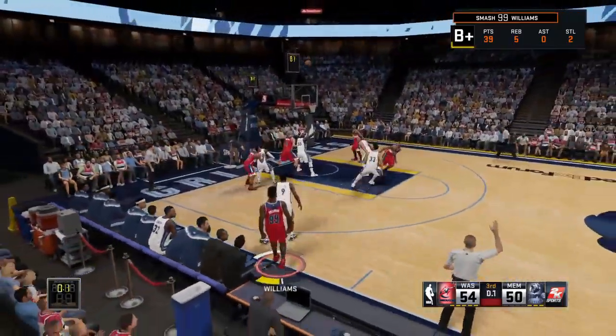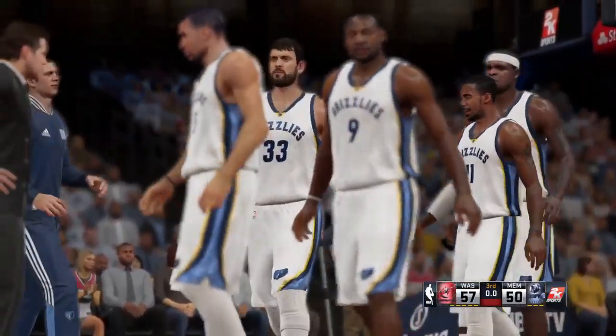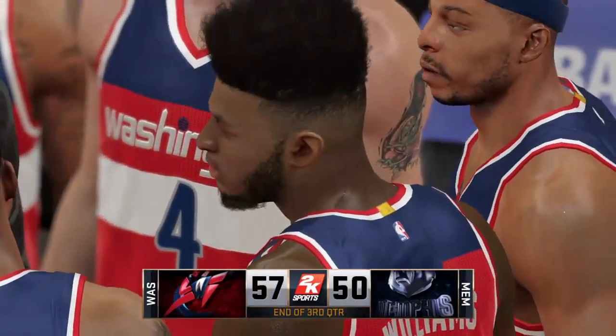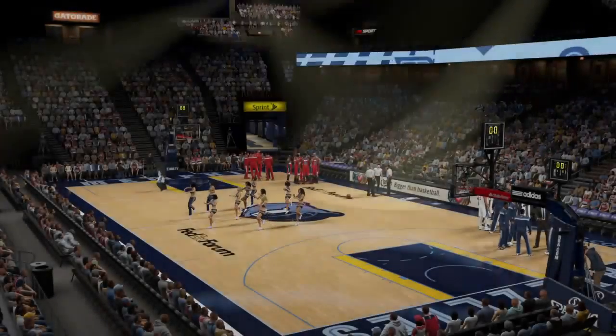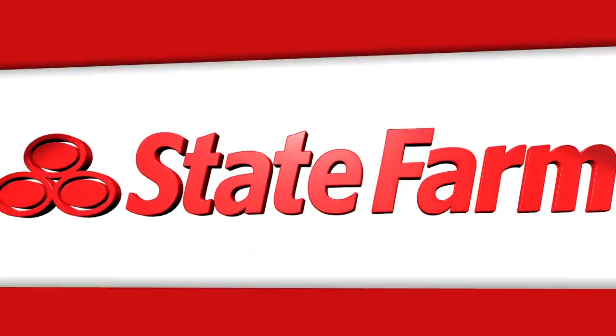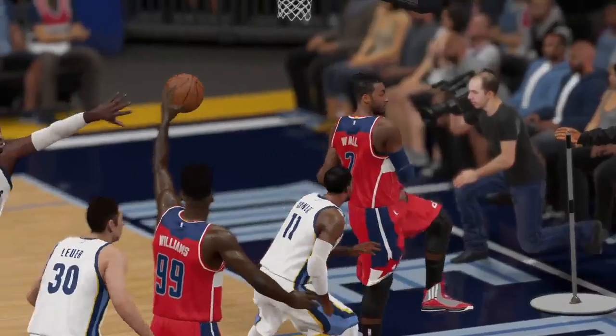This one for 3, and it is good at the buzzer. Wow! That really could be a morale-crushing three-pointer, fellas. What a way to head into the fourth quarter. And that does it for the third quarter. Both teams clicking offensively as we approach the fourth quarter. Wizards out front, leading by 7. And we've got more NBA action on 2K Sports coming your way after this break.